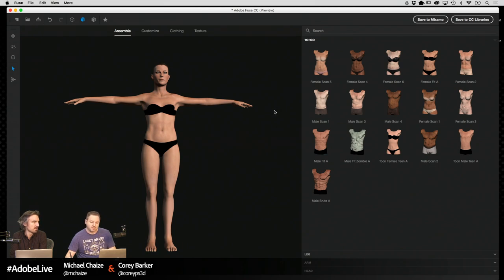That's what you're going to see in a minute. Build the character in Fuse. You build the body and you dress it and all that stuff, and then you bring that character via Creative Cloud to Photoshop, and then there are features in there that are designed specifically to manipulate the Fuse characters. That's what we're going to take a look at.